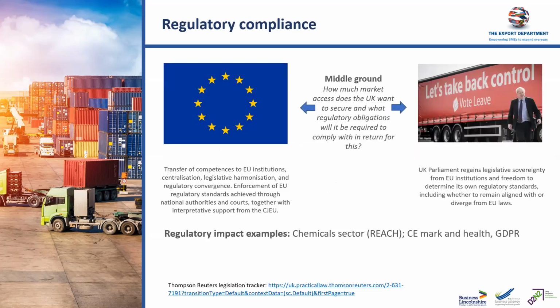I wanted to touch on regulatory compliance, and I'm conscious of the time, so I don't want to go too much into this, but we've been so tightly integrated with the EU over the past 40 years, it's really difficult to detangle our regulation from them. So there are a raft of regulations and directives that might apply to your products and could impact your ability to trade if the UK and the EU don't strike a deal.